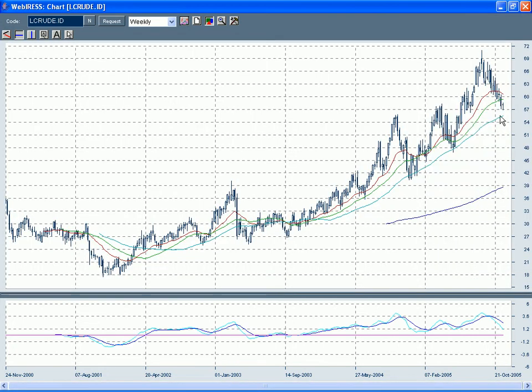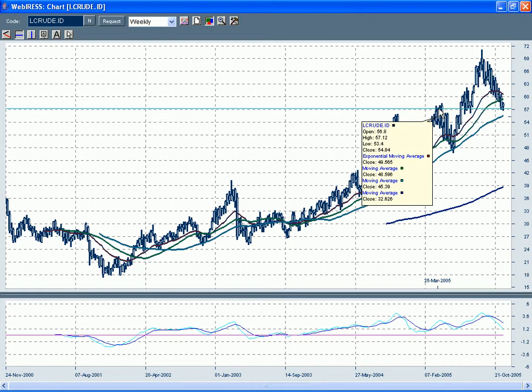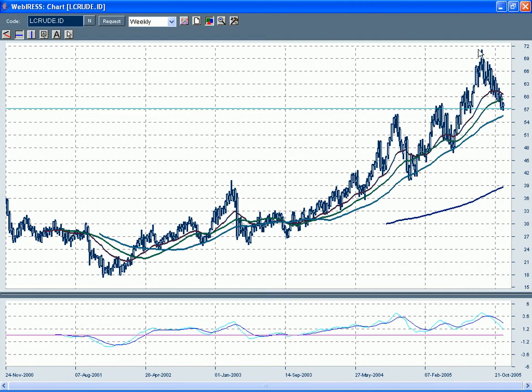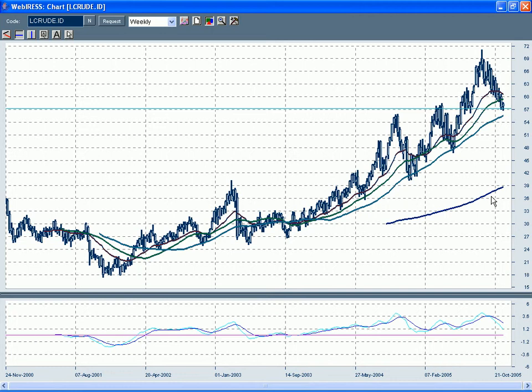which has acted as support quite often in the past. Interestingly, this coincides with the retest of previous resistance at around the $57 per barrel level, and as we know, old resistance acts as new support. It retested the $57 US dollar level here twice, and then took off from there. So I wouldn't be too surprised to see it making support here.